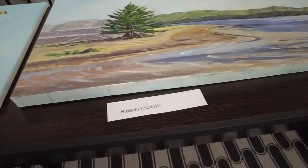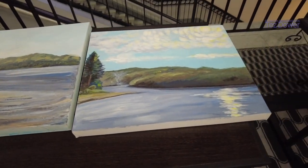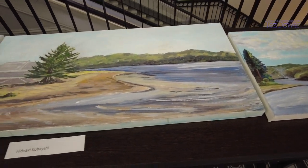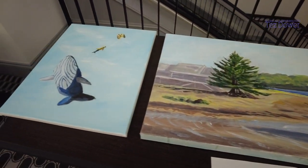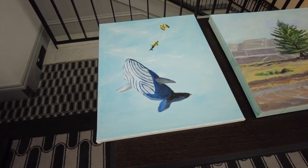This is Hide, one of my mates on Facebook. His work, beautiful. Look at that, that's nice. And I really love, you come over here, I really love his, look at his whale. That's beautiful. Really nice.